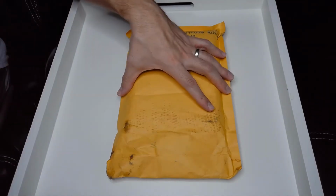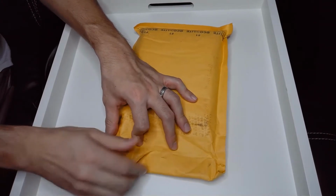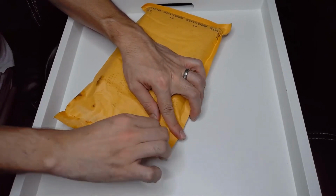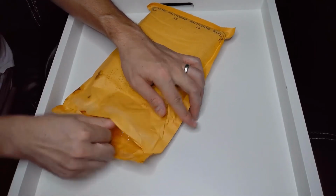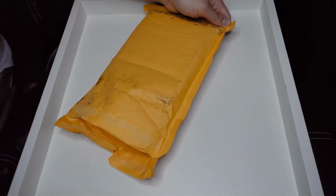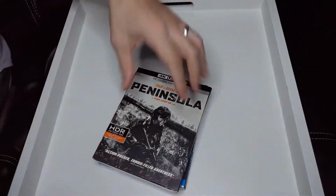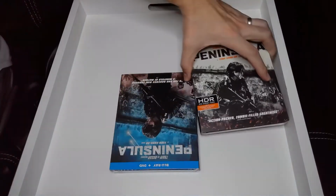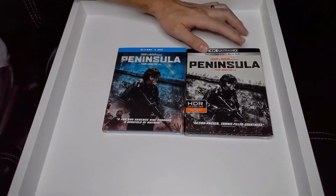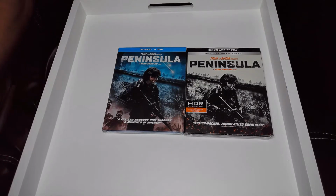And so we're going to open this up and see what we've got. I honestly don't know what's in it, so I guess we'll all find out together. So inside we've got the 4K version and the Blu-ray version of Train to Busan Presents Peninsula.